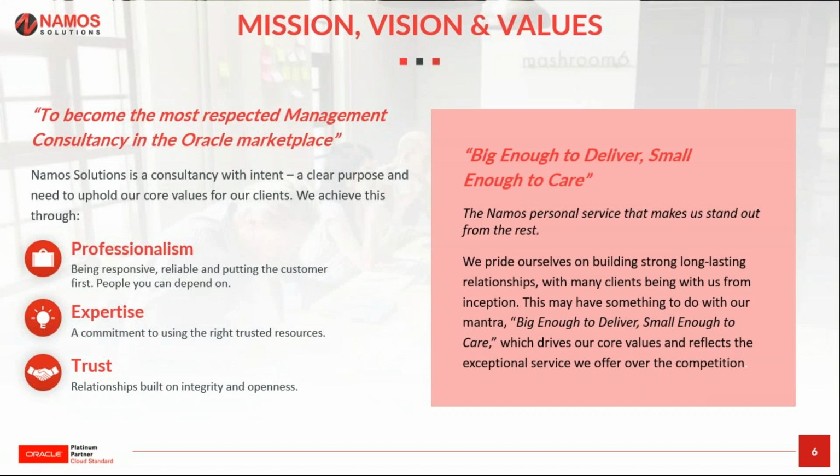Our aim is to become the most respected management consultancy in the Oracle marketplace. We think we've got a good reputation at the moment. We like to build on that reputation and grow with more clients. We pride ourselves on being professional. We are responsive, we're reliable. We put the customer first. Like I say, it's building relationships, I think, which is very, very important to us.